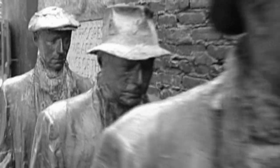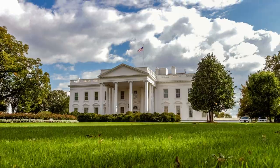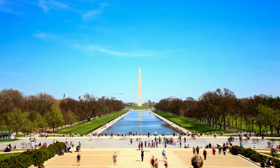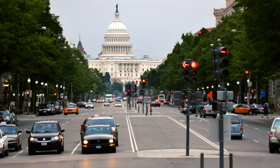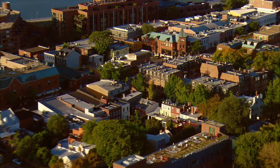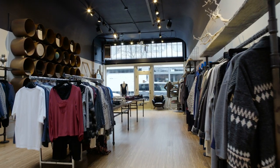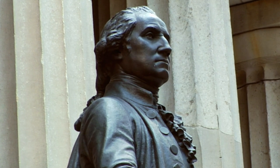Now that we've seen a couple monuments, I'd like to take you somewhere equally historic, but also super trendy. Let's head towards Georgetown. Going from the National Mall to Georgetown doesn't take more than a half hour. Washington, D.C. has an excellent public transportation system that includes buses, underground subway system, or metro. Look around and take in the local charm. This place is full of beautiful boutiques, restaurants, and of course, historical monuments.